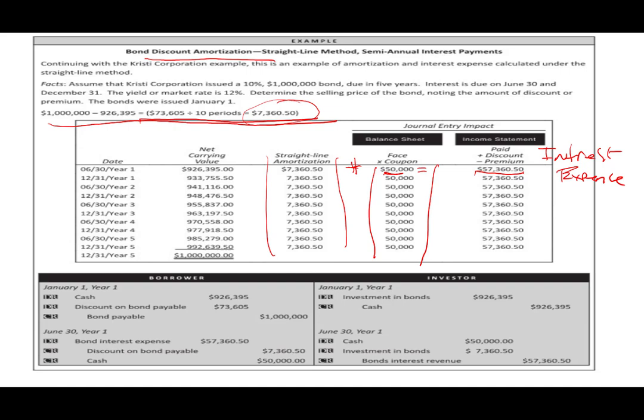Okay, now I continue on. I make this journal entry, of course, when I issued the bond. And then when I make that first interest payment, I'm going to debit the bond interest expense. Is it an expense? So I want to debit it. I'll credit the cash for the $50,000 because I'm just paying the guy $50,000, right? And I'll credit the discount on bond payable, $7,360.